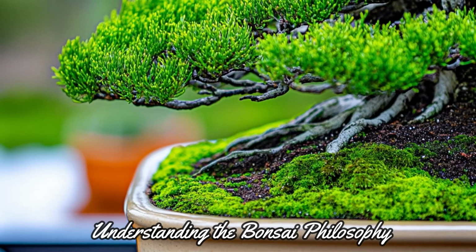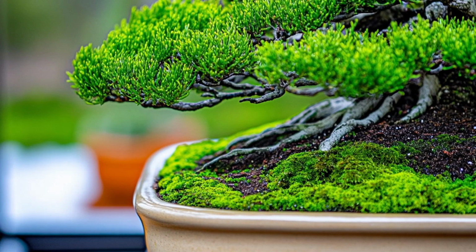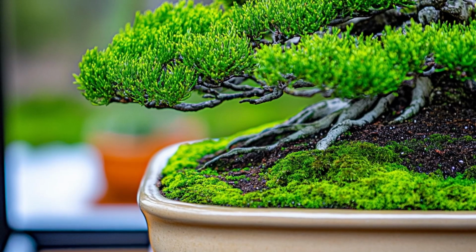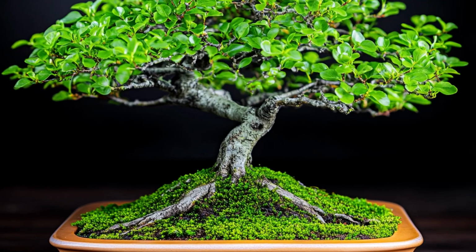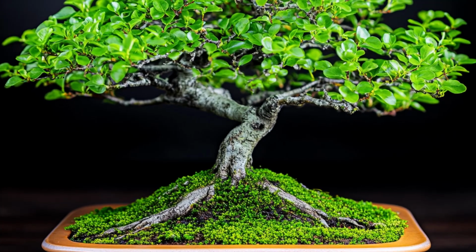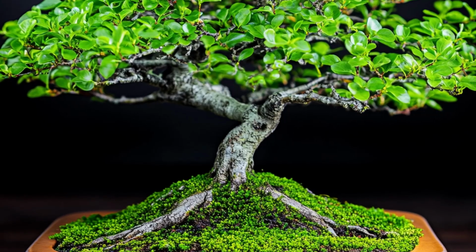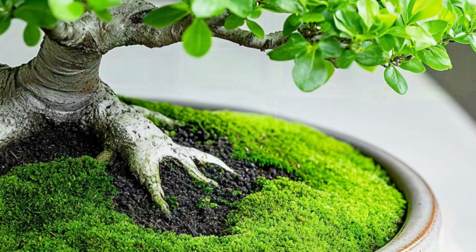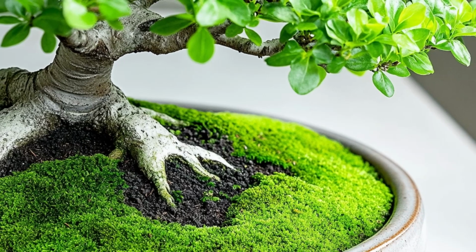Bonsai is more than just a miniature tree, it's a practice steeped in patience, observation, and a love for nature. Originating in China and refined in Japan, bonsai reflects the natural world in miniature form. It is an art form that celebrates simplicity, proportion, and the quiet passage of time. Cultivating a bonsai is an intimate process, encouraging mindfulness and a deep connection with living nature.